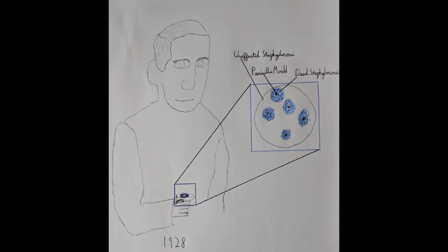Och, this is most disgraceful. Such a mess. I shouldn't have taken such a long holiday. What's this? Contamination? This bluish green ring. Wait, it appears to be inhibiting bacterial growth and destroying the surrounding bacteria. It looks like the mold has released a substance that repressed the growth and caused lysing of the bacteria.